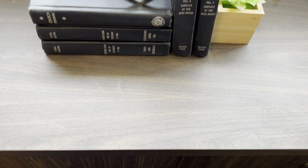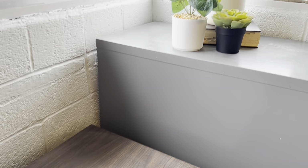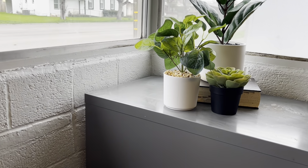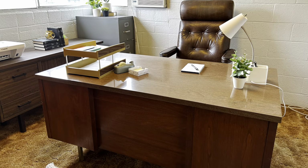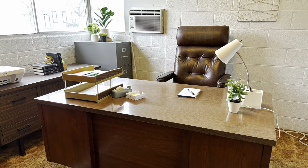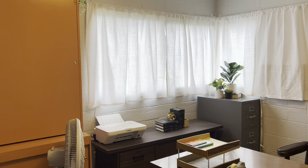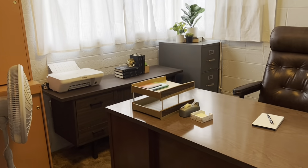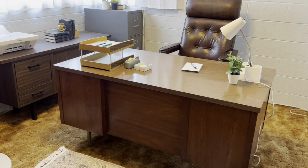When I heard they wanted to start using this room for something other than storage, I felt compelled to volunteer to do a little makeover on it. I was really happy to be able to do that. Here it is with the curtains. It just made such a huge difference for any visiting speakers that might come and need a quiet place to gather their thoughts or say a little prayer before their sermon.